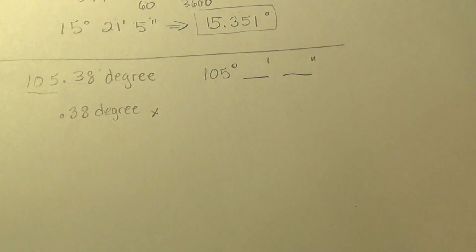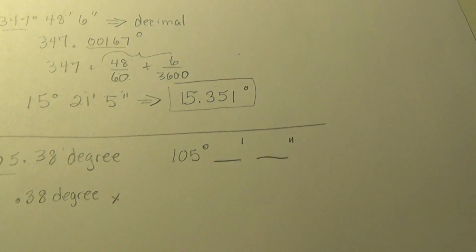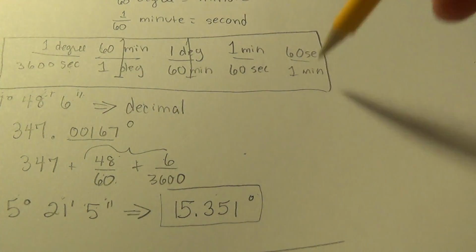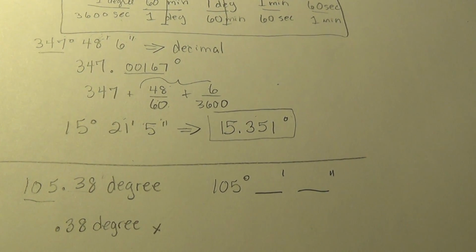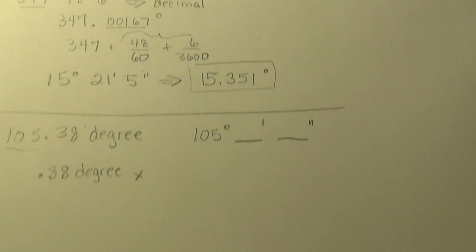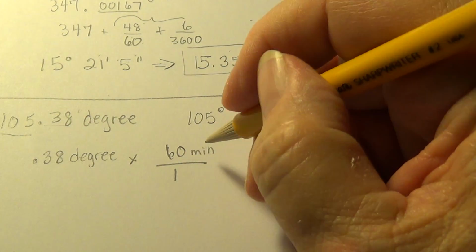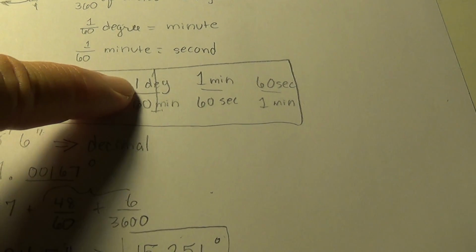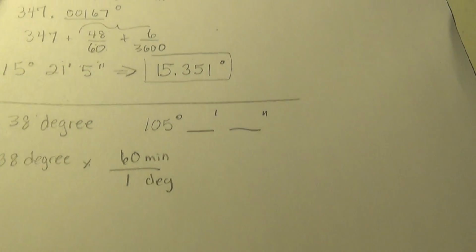And I'm going to use a unit multiplier, which I see up here, where degrees will cancel and minutes will appear. So which unit multiplier will do that for me? Remember we put a few up here. Let's see which one will cancel degrees and give us minutes. Alright, I see one. 1 degree is 60 minutes. So I'm going to go down there and use it. 60 minutes is 1 degree. Up here, when I wrote it, 1 degree is 60 minutes. Here it is. So I grabbed that one.